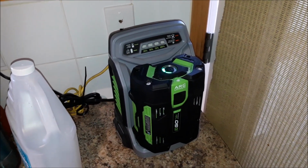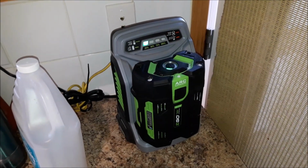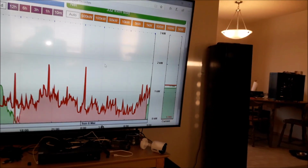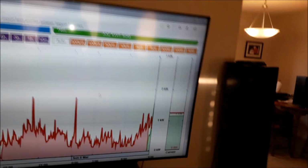Let's go look at my E-gauge. I bet you I'm still exporting power. This is the net difference. The red line is what I'm consuming, and I'm exporting 1,147.